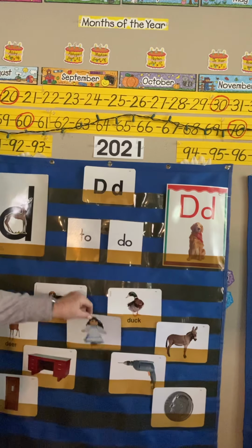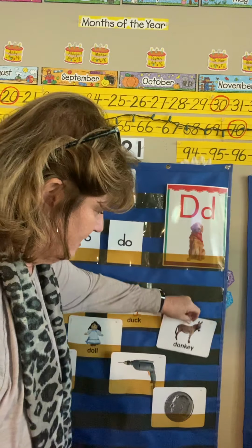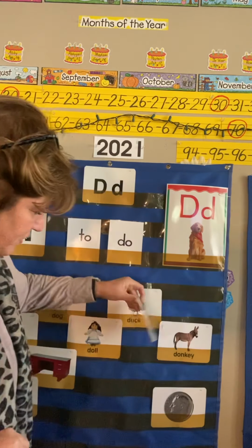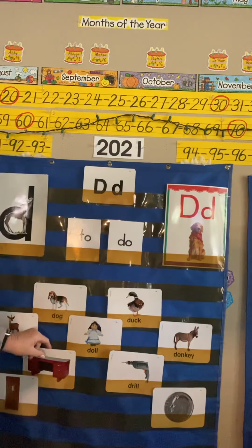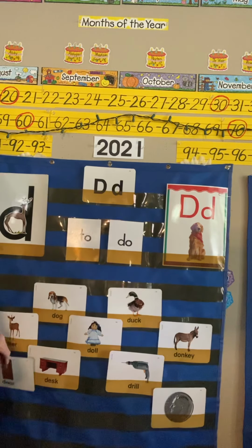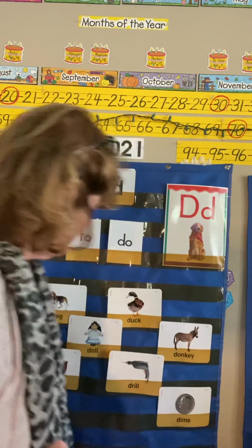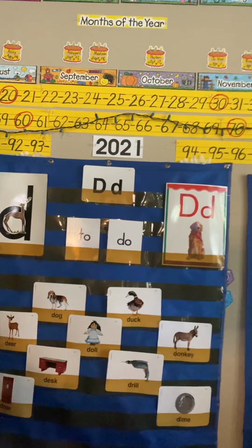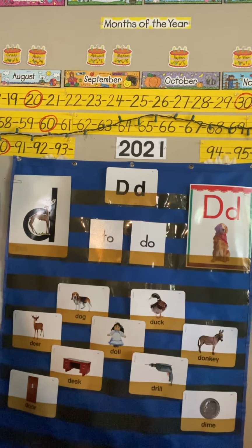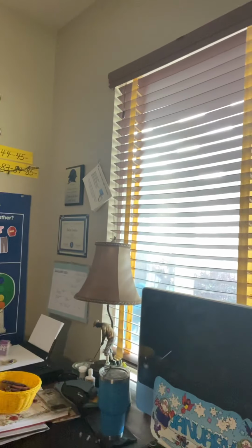Oops, you know what? I wanted to turn these around so we could actually see the words. I want to be able to see donkey and drill. I'll take a picture of that and put it on the assignment page because you may have to use some of these when we're doing our little phonics book, the cut and paste book today. Okay. So that's what we're working on this week, the letter D and our two sight words, do and to.